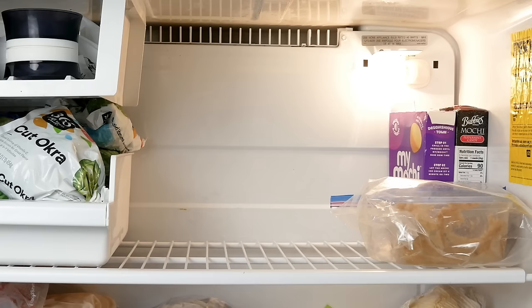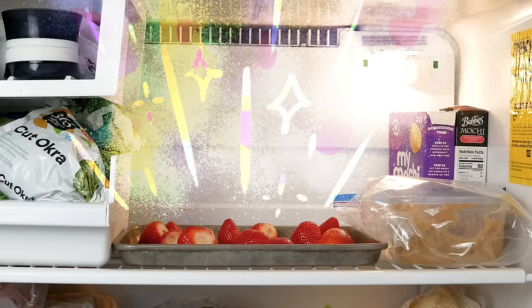In other words, if you want to maintain the integrity and maximize the deliciousness of your frozen food, you should do whatever you can to freeze it as quickly as possible. Here are some tips. First, set your freezer as cold as logistically possible, or consider using a chest freezer since they're generally able to reach lower temps.